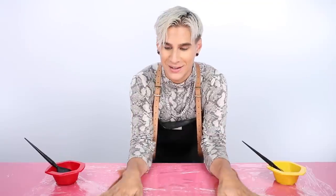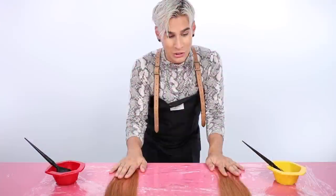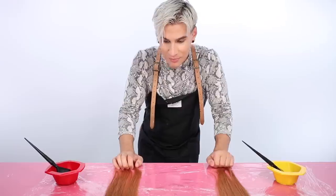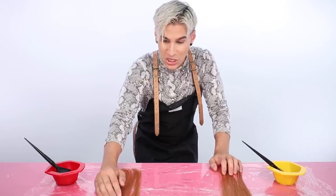Okay. That is round one complete. Already seeing some interesting things happening. The Olaplex one didn't lighten as much. Already seeing this one's like half a shade darker than the one without Olaplex. And also the Olaplex one definitely feels softer for some reason. I used Olaplex number two for 10 minutes after shampooing as directions indicated. And this one I just shampooed and conditioned. So I don't know. Let's see what happens after round two.